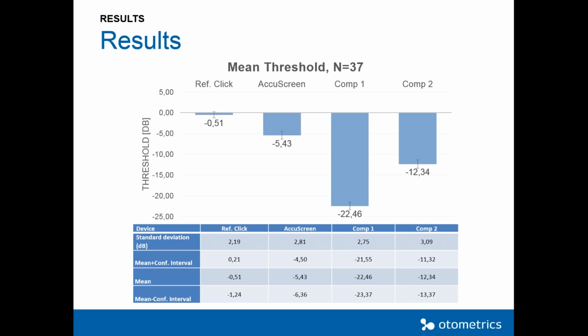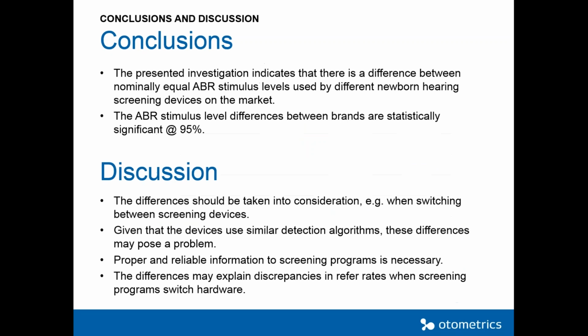If we move on to the next slide with conclusions and discussion, I think we know from this investigation that there is a difference between nominally equal ABR stimulus levels used by different newborn hearing screening devices on the market. And we also know from this data that these differences are statistically significant at the 95% level. So we know there is a difference.